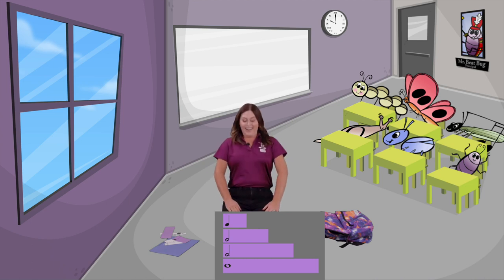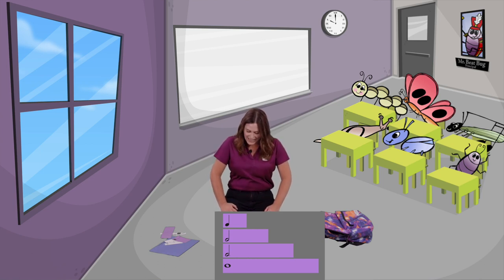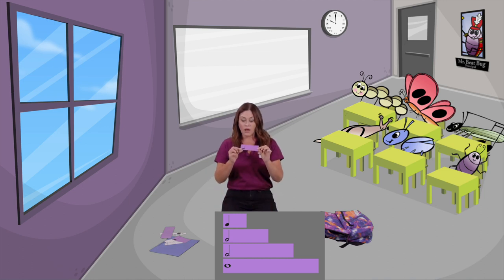Oh my goodness! We are learning the real names of our bugs. That is so fun. Did you hear what the real name was? What about this one? Normally we've called this a bug. And did you hear?